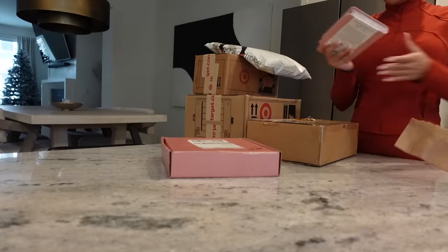Anyways, I need to get back to editing. I'm finishing up my journals, but the mailman just came and I wanted to open my packages. So let's get back to work.